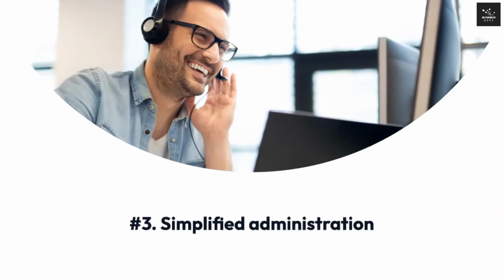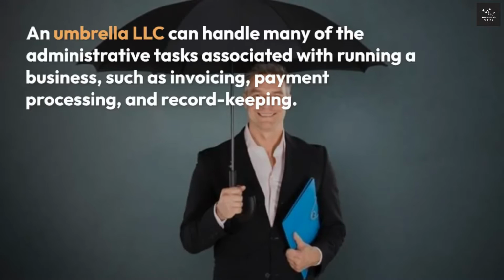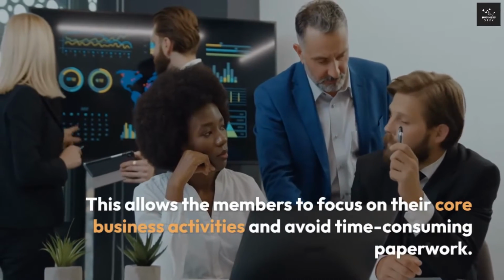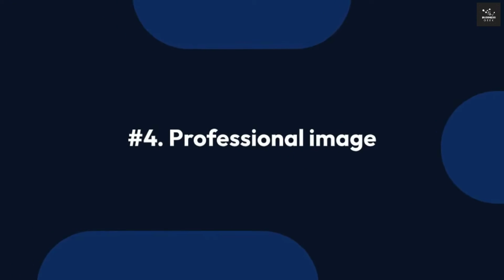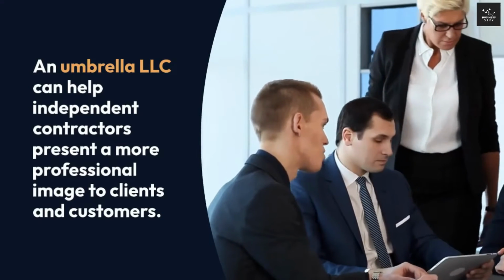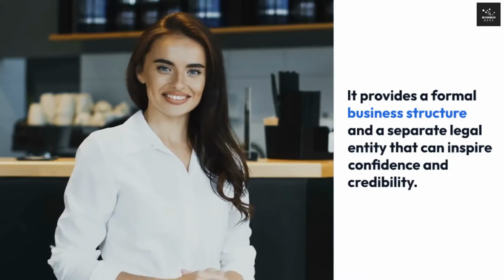3. Simplified administration. An umbrella LLC can handle many of the administrative tasks associated with running a business, such as invoicing, payment processing, and record keeping. This allows the members to focus on their core business activities and avoid time-consuming paperwork. 4. Professional image. An umbrella LLC can help independent contractors present a more professional image to clients and customers. It provides a formal business structure and a separate legal entity that can inspire confidence and credibility.